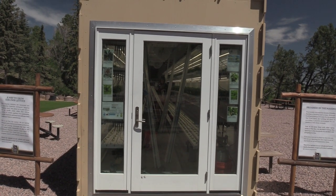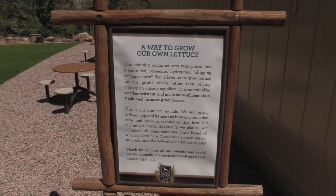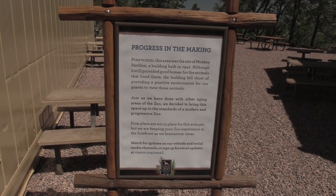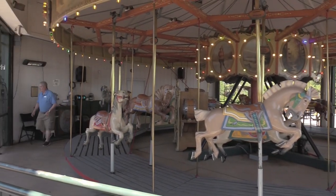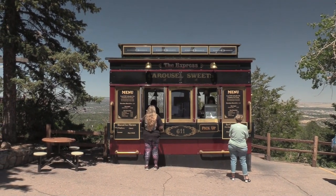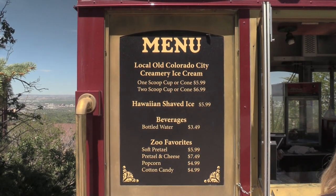Alrighty, turn this shipping container into a greenhouse. What a way to grow our own lettuce. Progress in the making. All right, you got a carousel. Carousel rides are $2. All right, right next to the carousel, you got the Express Carousel Suites. And this is their menu.